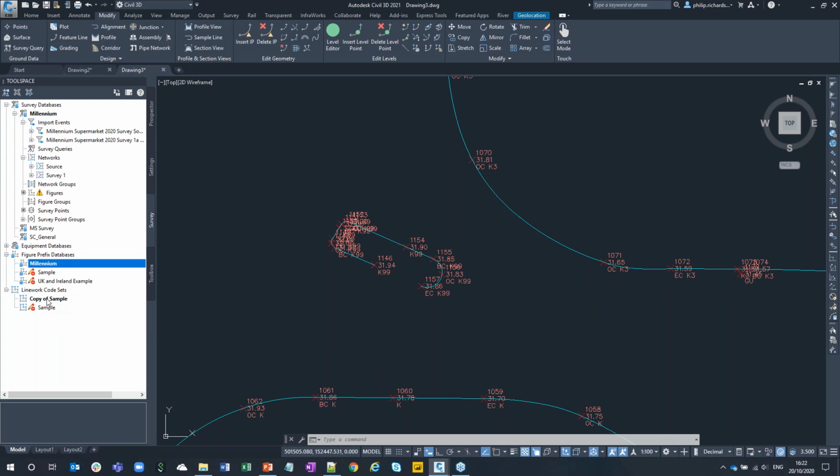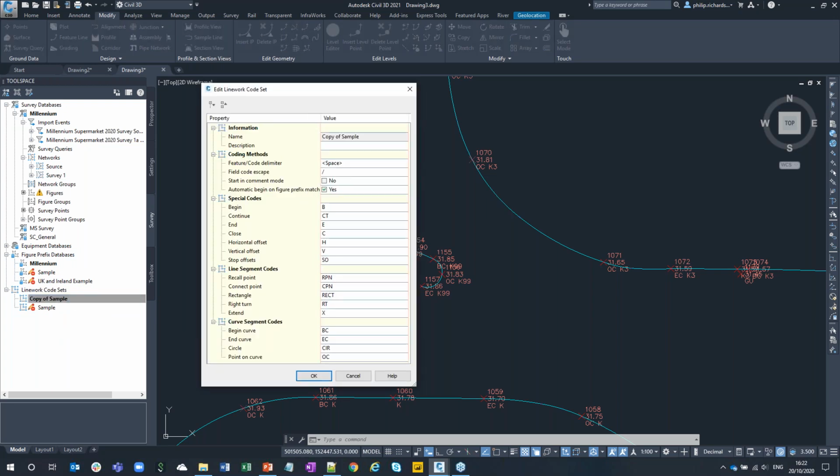And likewise, the linework codes, much simpler setup here. This is just the coding that tells me what's going on. So now I want to close that little island up. I'm going to tell it that it's going to be a close. You can have begin, end, close. And I've used the curves here quite a lot. So you've got begin curve, end curve, and you'll see point on curve. So I've got BC, EC, and OC for those in here. Phil, very simply, if you want to change these, you just come and overwrite them in the space here.